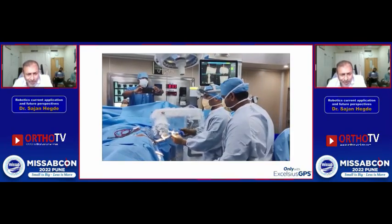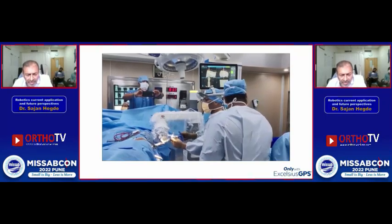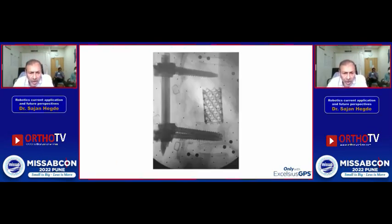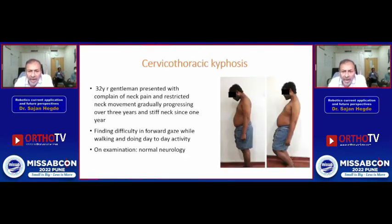And you do it in a precise manner. There is no possibility of going wrong. And you get the screws in place, you fit the rods in the same position. Of course, you do an anterior corpectomy, put in a cage, the good old-fashioned cage, and the child is doing very well.